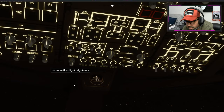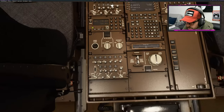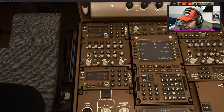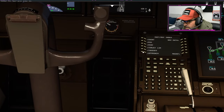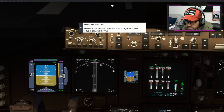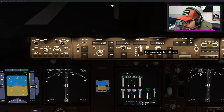Either way, basically, we're going to go ahead and just get this party started. Let's see here. Into airport. Okay, well, it's not giving us the information that I want yet. Approach. Maybe when we get in the air, it will give me the rest of the information. But for now, I guess we're going to have to deal with it. Set some of this stuff up.